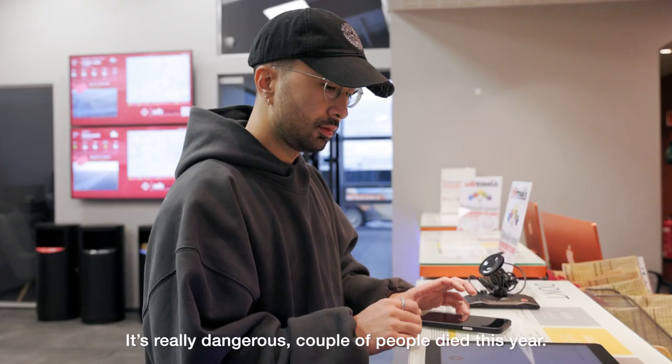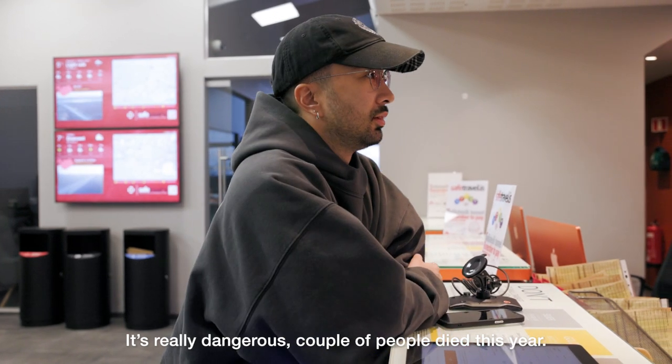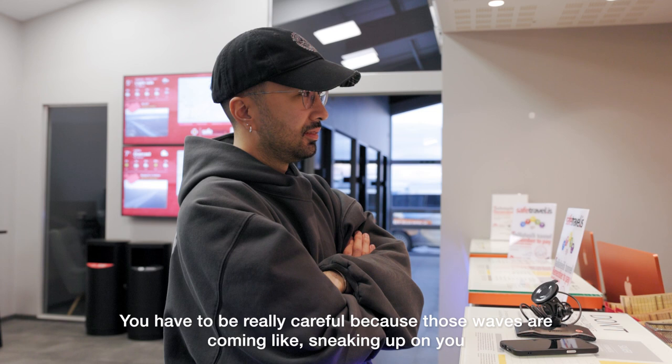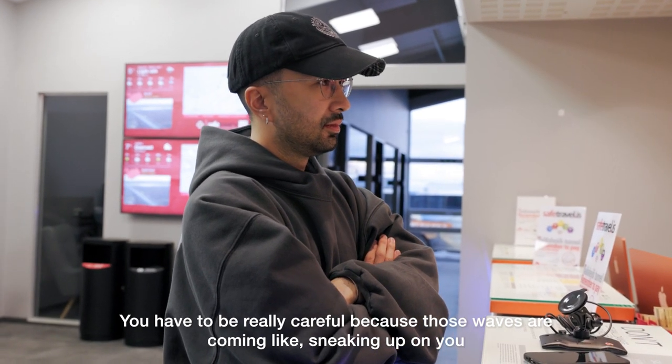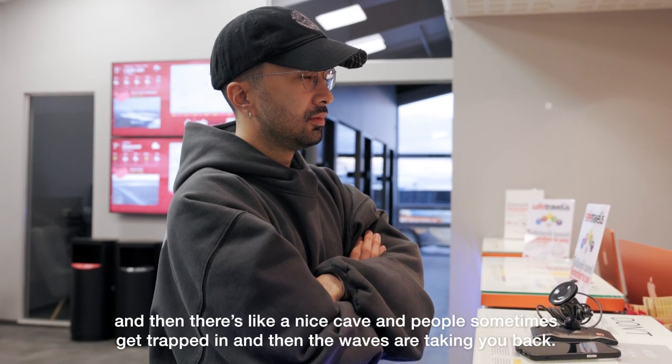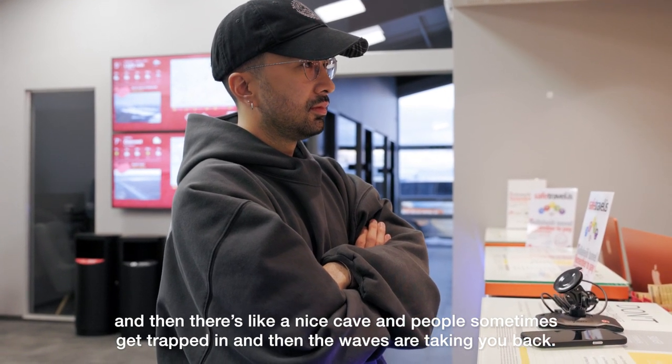Apparently 4 people had already died this year from these waves. It's really dangerous. A couple of people died this year. I think 3 or 4 people drowned this year on the Reynisfjara. You have to be really careful because those waves are sneaking up on you. And then there's like a nice cave and people sometimes get trapped in it and then the waves are taking you back. And I can't even swim, so there is absolutely zero shot of me making it alive.